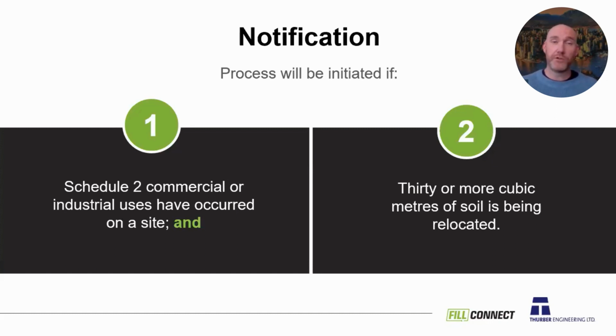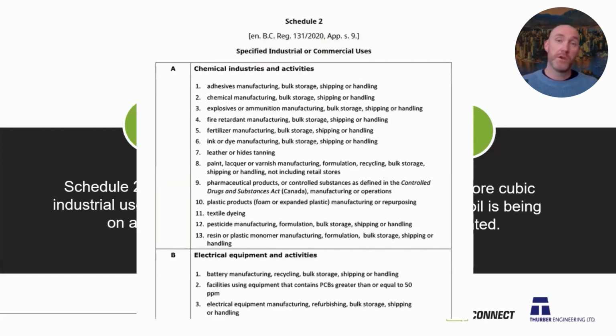So let's just look at that notification process one more time. Here's just a quick reminder. This is what Schedule 2 looks like. It's available on the ministry website if you are wondering if you have a Schedule 2 use on your site.